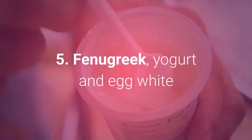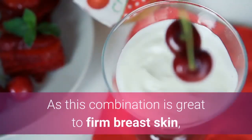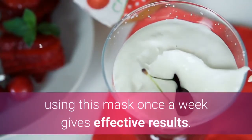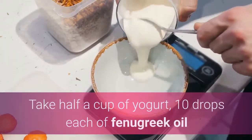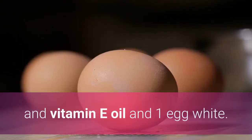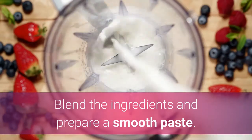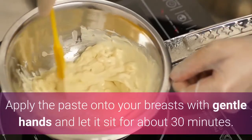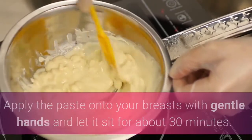5. Fenugreek, yogurt and egg white. As this combination is great to firm breast skin, using this mask once a week gives effective results. How to use. Take half a cup of yogurt, 10 drops each of fenugreek oil and vitamin E oil and 1 egg white. Blend the ingredients and prepare a smooth paste. Apply the paste onto your breasts with gentle hands and let it sit for about 30 minutes. Rinse it off with cold water.